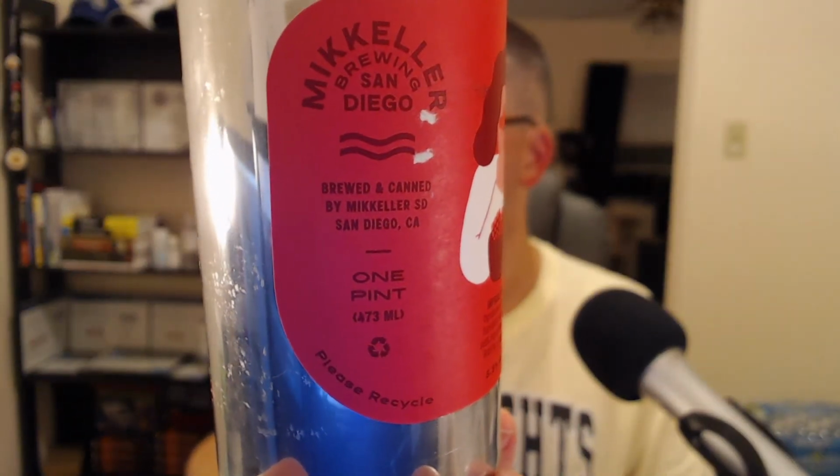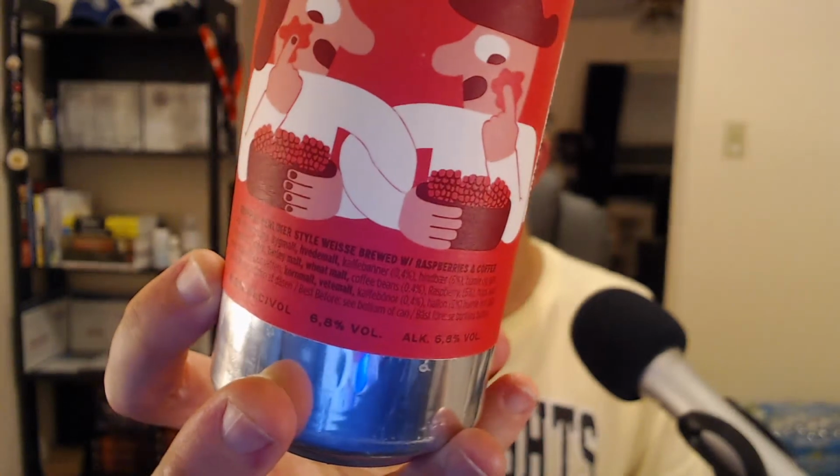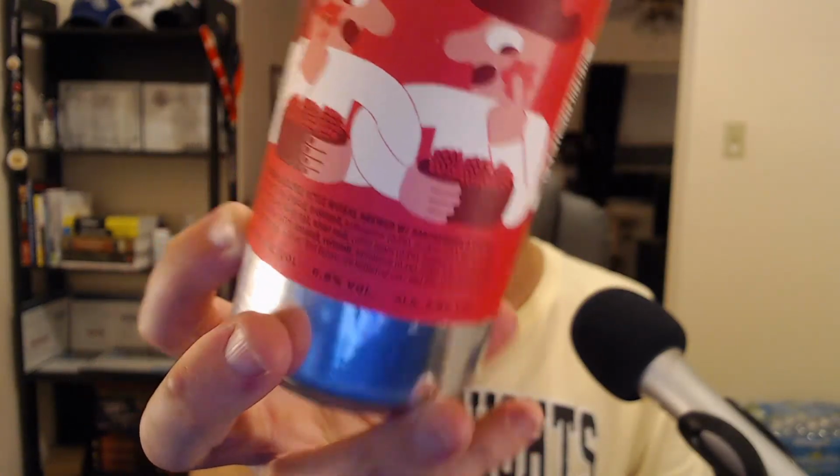So this is good. It was $6.99 for this one can. It's a little more than I would prefer to pay, but it's Mikkeller, and pretty standard that all their beers are expensive. This is actually made at their San Diego brewery, brewed and canned by Mikkeller, San Diego, California. It has the ingredients on there: barley malt, wheat malt, coffee beans, raspberry, hops, and yeast. And water, of course. They don't mention the bacteria. I assume this is a kettle sour, not a wood-aged sour.